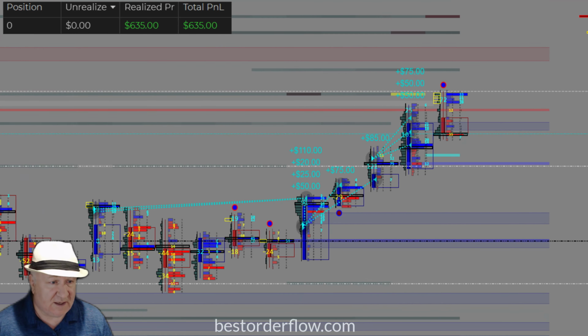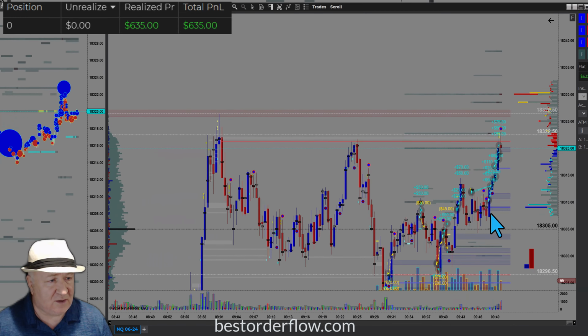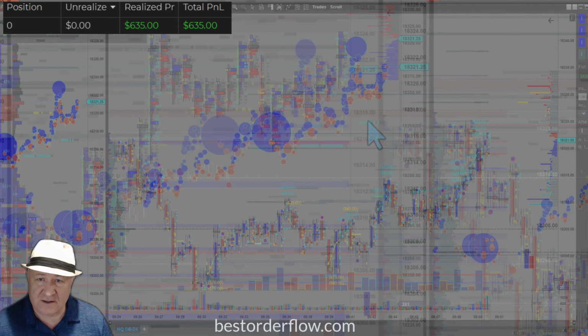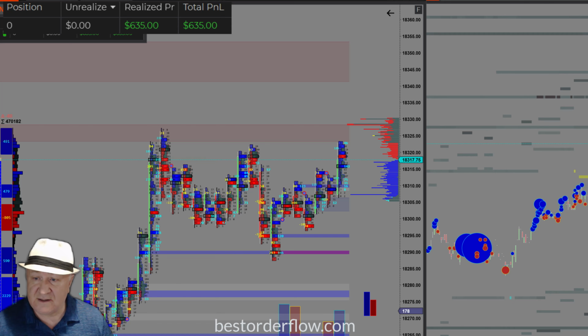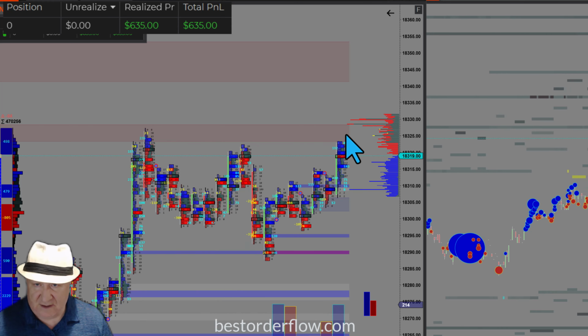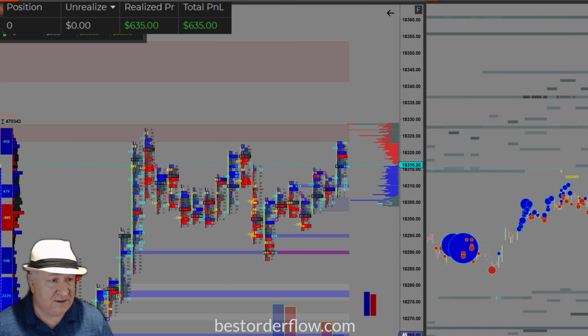Isn't that fascinating? Are we gonna go higher? I don't know. Let's take a look. There are some people sitting there. Yes, we're seeing there is a zone. We hit this zone. We're supposed to get a reaction.